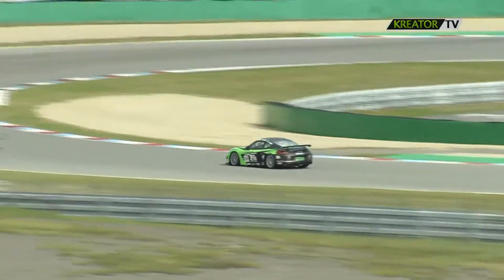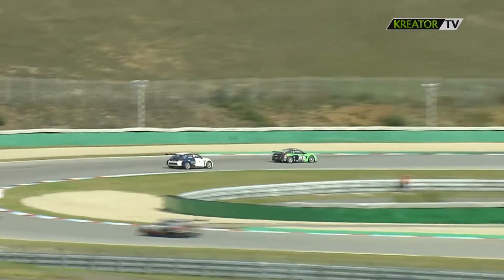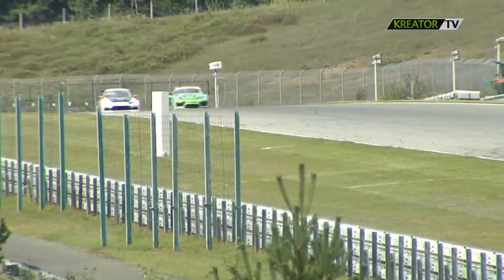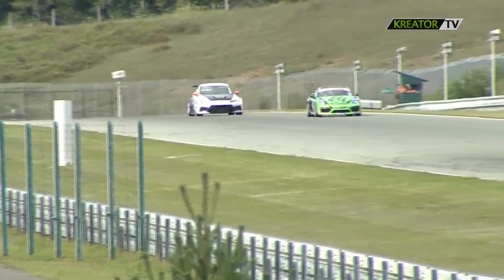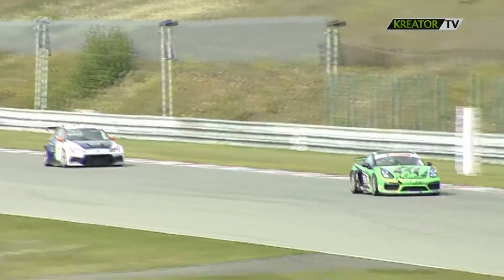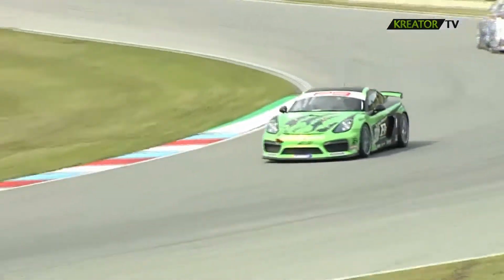Beautiful stuff, beautiful battles all the way through the field in all categories. We had a fight for the victory in the end between Miro Konopka and Benjamin Hotz. We also had a fight for the lead in the lower P9 class, although it was won quite dominantly in the end by Jürgen Bender, but there was a beautiful scrap between Hermann Speck and Coach McKenzie.